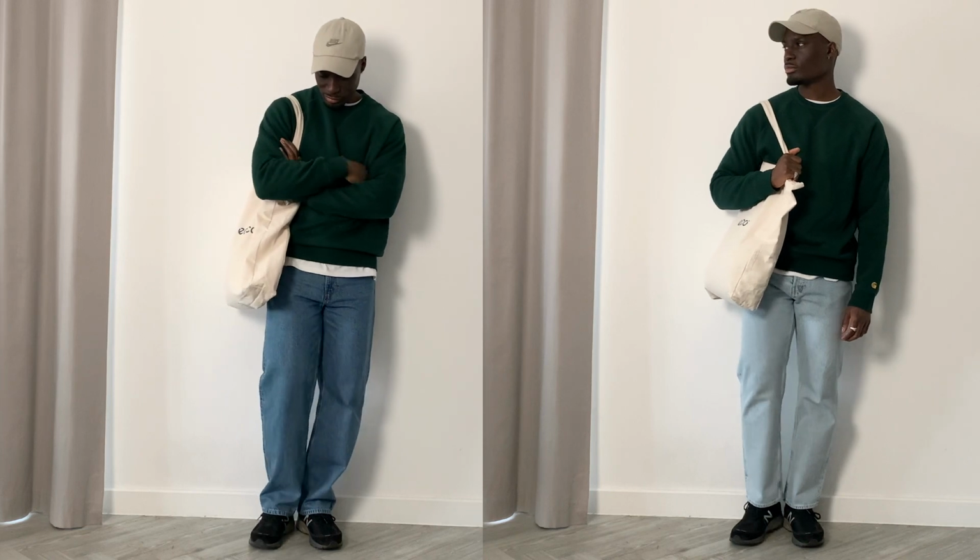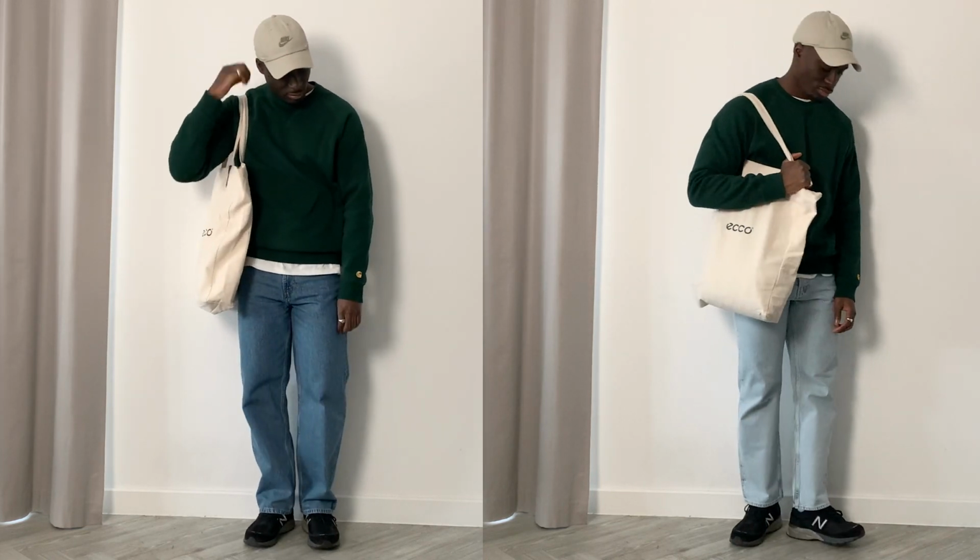But I didn't think the outfit was finished just yet. I thought I could give it that further dad aesthetic, dad vibe, collegiate vibe, if I just chucked on a tote bag as well, again, adding a little bit more color. So we've got some more tones in there. And I do think it just gives it that icing on the cake.